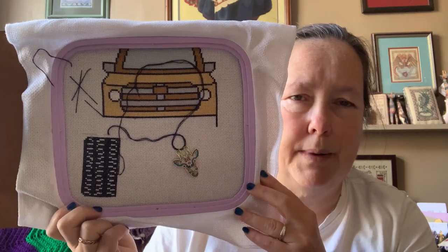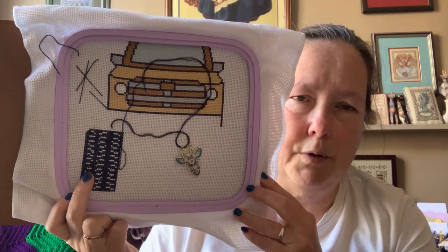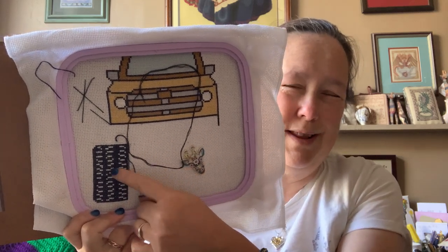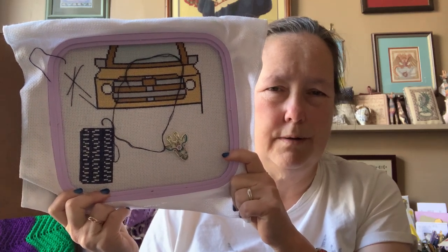But anyway, there we go, my current love quilt square. I think I'm going to start now alternating with the other bits of colour up here. It was just to break this up, because there's so much of it. So there we go.